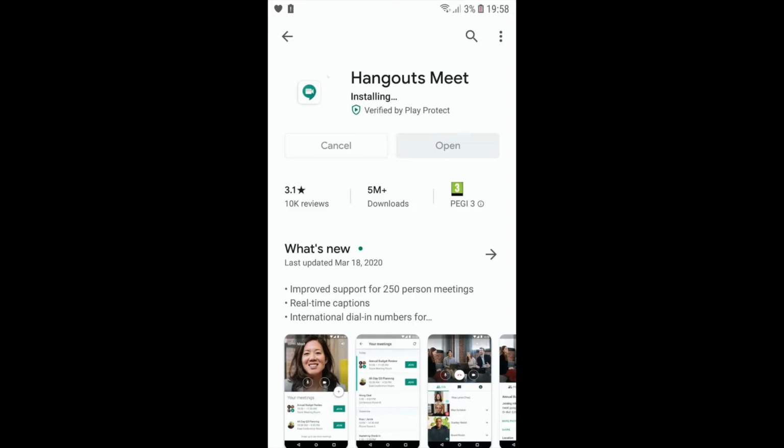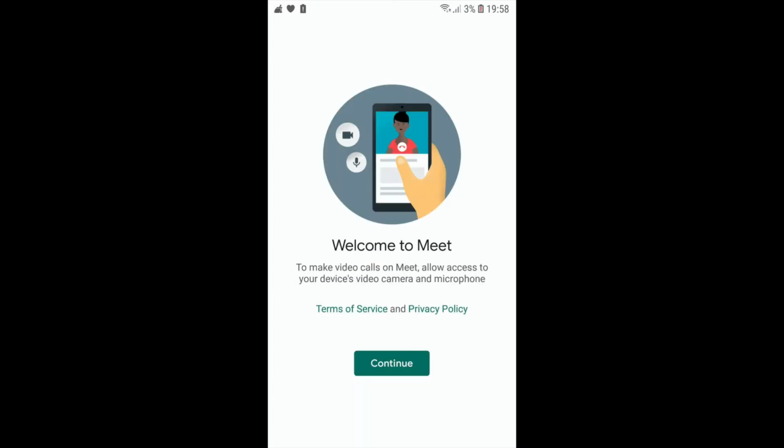So firstly, everyone, you need to download the Google Hangouts Meet app, and that is by going to your Apple Store or your Google Play Store and locating Hangouts Meet by Google. Make sure it's Hangouts Meet by Google. And then once installed, you will see Welcome to Meet, and you click Continue.